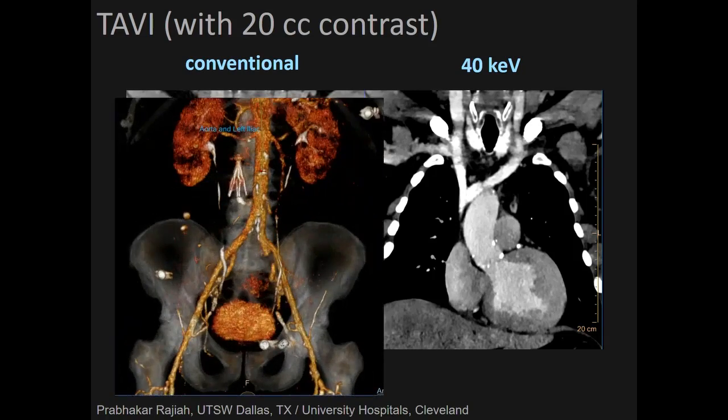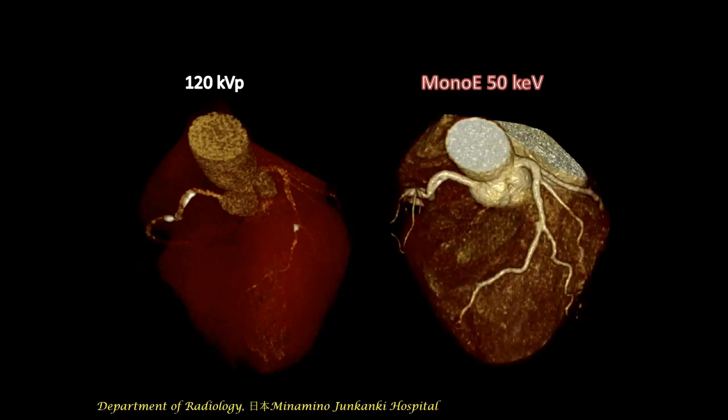Not to be outdone, here is what I received from a group in Japan. Man, I was jealous when I saw that. They totally beat us. They did this coronary CT at only 7 cc's, and you may look at this and go, well, nothing special, right? But look at it at 50 keV, and I will show you the coronaries.